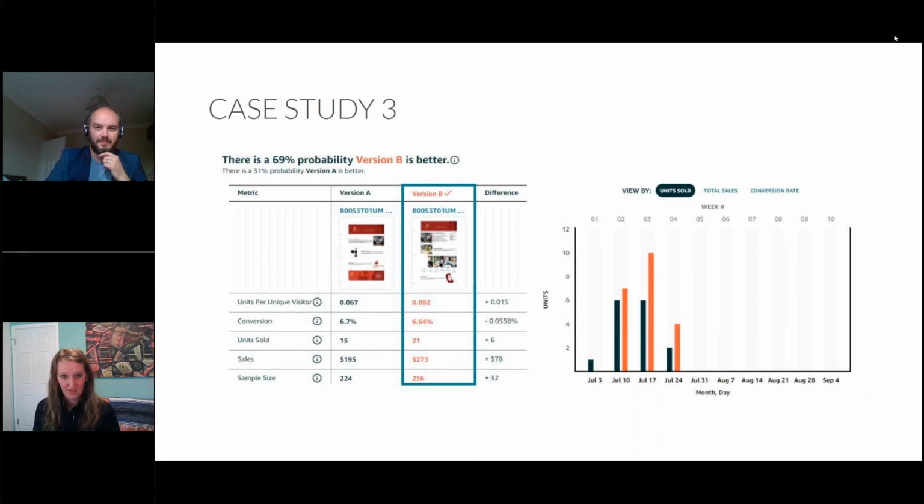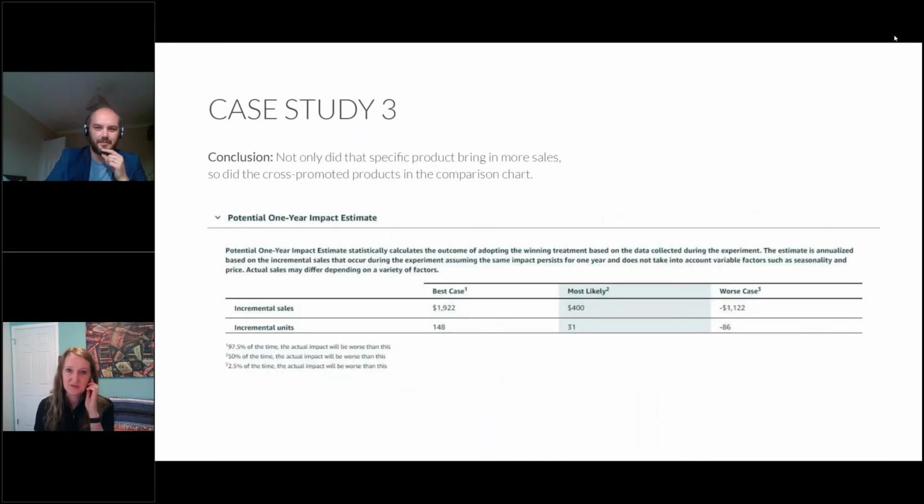And then the last little nugget that Amazon shares. This is the part that's interesting because Amazon has their own data, right? They have so much they don't share with us, unfortunately, but they actually put together different scenarios. Like if you were to move forward with a version that they said was probably better, this is the potential impact that could come if you keep that version live on your listing. It's always kind of fun to see Amazon's internal data. Obviously, the worst case scenario is not fun to see, but the best case scenario is potentially almost 2,000 extra in sales and incremental sales. So this is something that we always think is a little bit exciting.